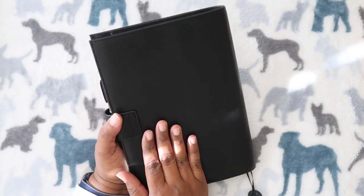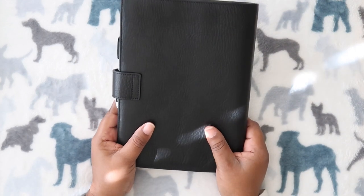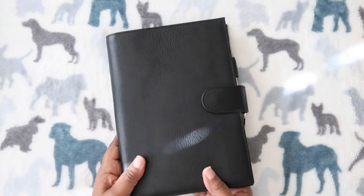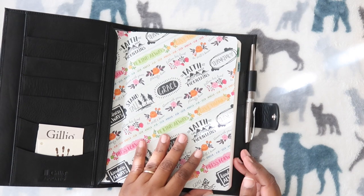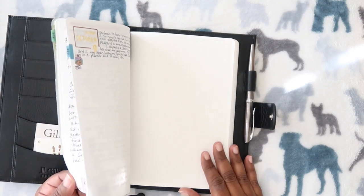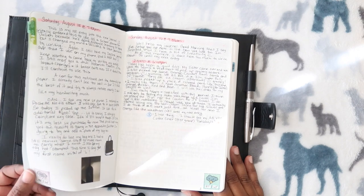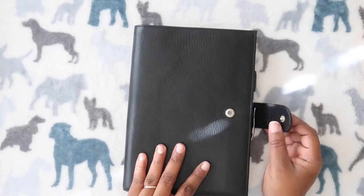So this is an Apunto. I am no longer in rings. I left rings when I found Hobonichi, so I haven't been in rings since then. Right now I have a Stology, an A5, that is housed in here. I did start this Stology for journaling, but I dropped off, as you can see. So right now, it's just housing that.